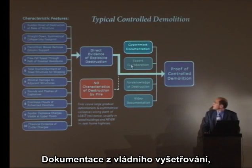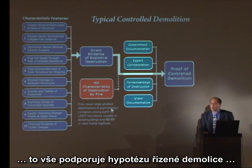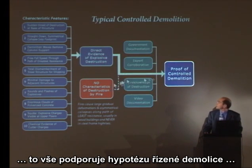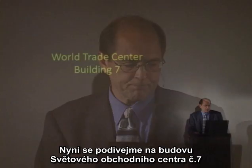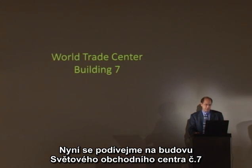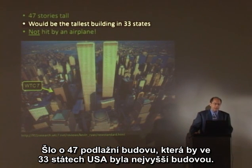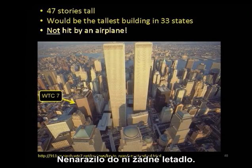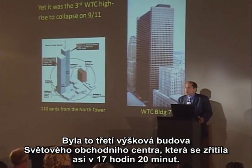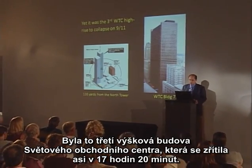Typically, we'll have government documentation, expert corroboration, foreknowledge, and video documentation, all of which supports the hypothesis of controlled demolition, providing proof beyond a reasonable doubt. Let's take a look at World Trade Center 7 now. It was 47 stories tall, what would have been the tallest building in 33 of our states. It was not hit by an airplane. It was the third World Trade Center high-rise to collapse on 9/11 at about 5:20 in the afternoon.